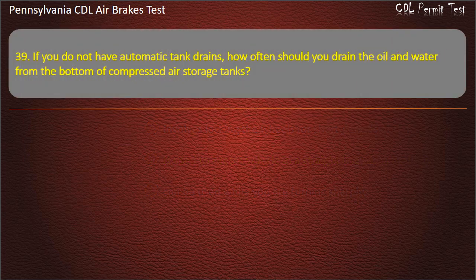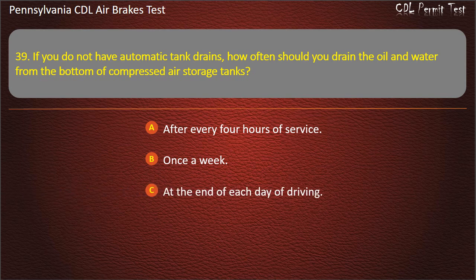Question 39. If you do not have automatic tank drains, how often should you drain the oil and water from the bottom of compressed air storage tanks? After every 4 hours of service. Once a week. At the end of each day of driving. Answer. At the end of each day of driving.